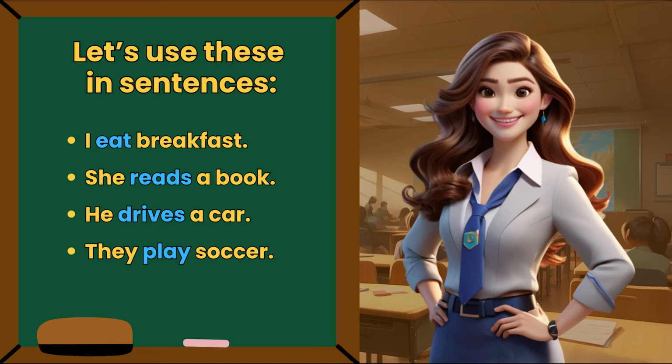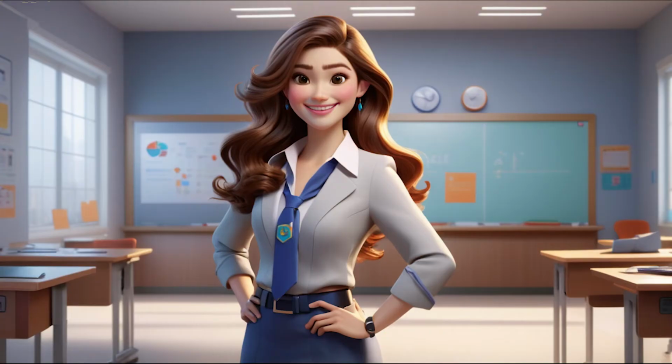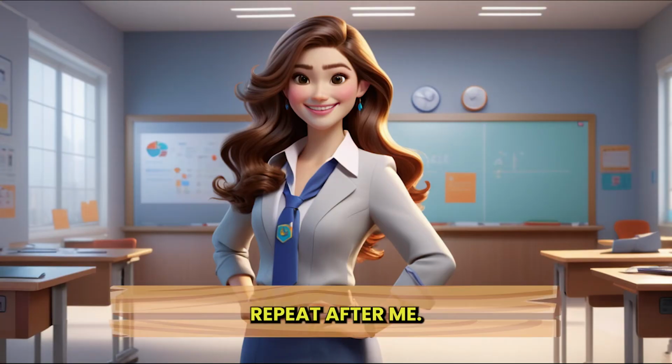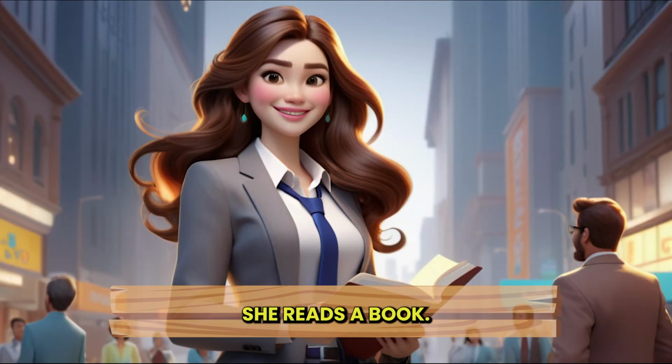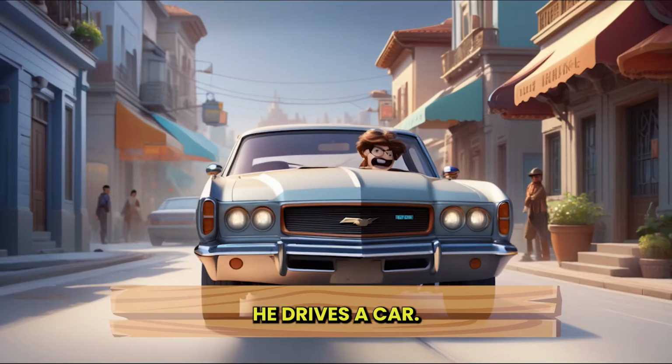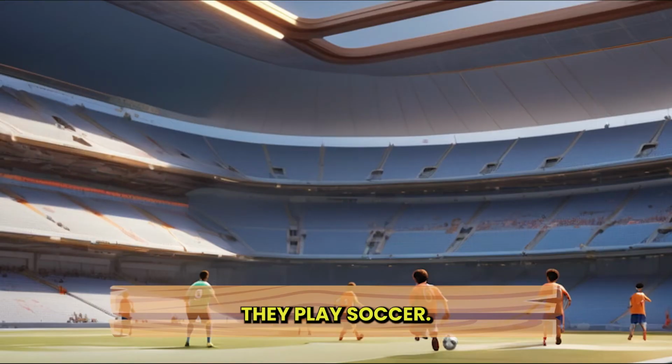Let's use these verbs in sentences. I eat breakfast. She reads a book. He drives a car. They play soccer. Repeat after me. I eat breakfast. She reads a book. He drives a car. They play soccer.